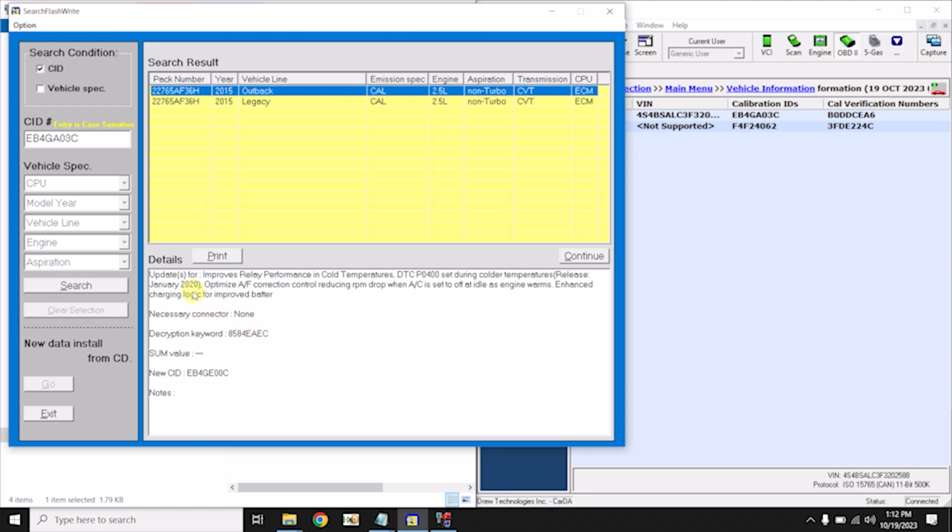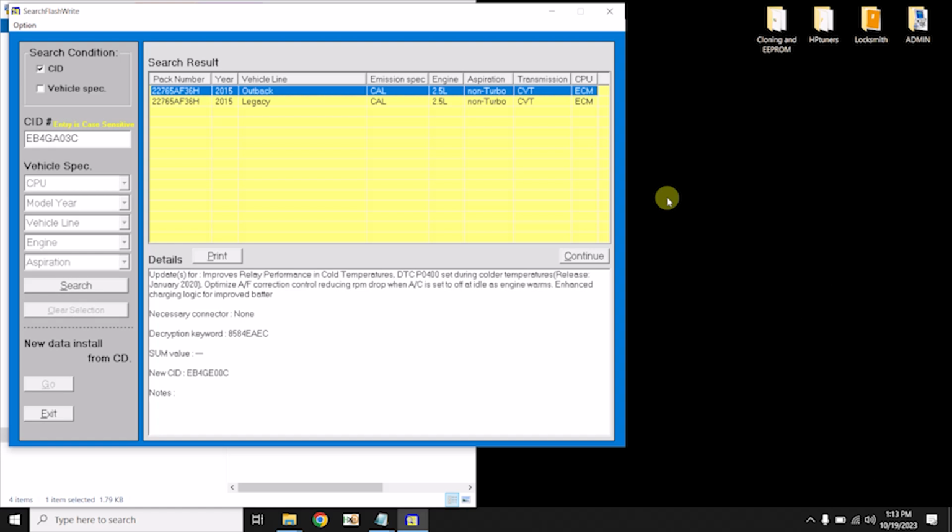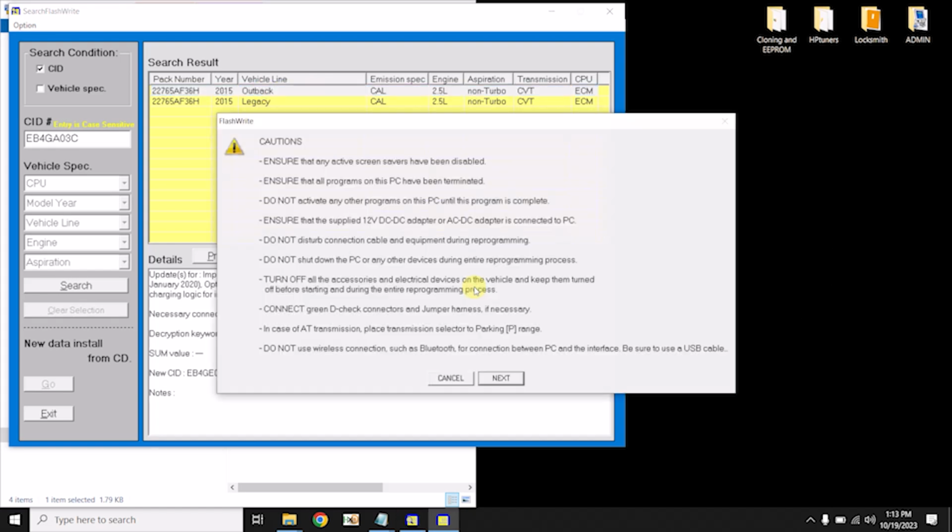Now this says updates for improved relay performance in cold temperatures, air fuel correction control, and enhanced charging logic. I vaguely remember there being a service bulletin for that active grille shutter, so this is probably an even newer calibration than that. So we're still going to put this in there. I suppose we can look up that service bulletin, but either way we're going to have to flash this. I just closed Shop Foreman Pro so it's not connected to my J-Box. We're going to select the Outback. This is an Outback. We'll hit continue.